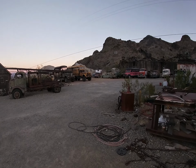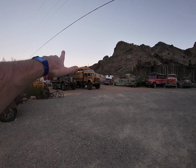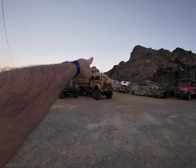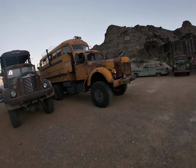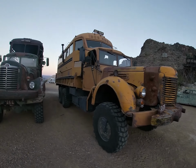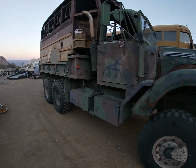Reminds me of Mad Max. You can tell it's something standard on the bottom, like old military or whatever. Then they've added the bus on top. Double smokestack. Probably this one is for the engine. That one's probably like a stove for either heat or cooking. Probably both. Also, I'd like to point out this one says old school. Get it? Because it's a school bus. Old John Deere tractor. Old International.